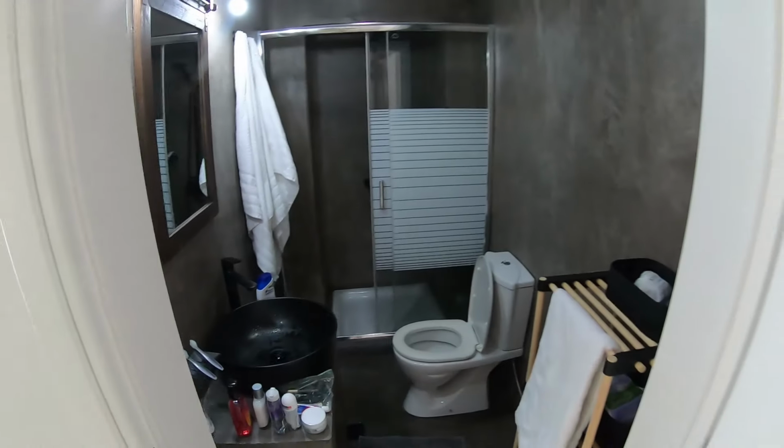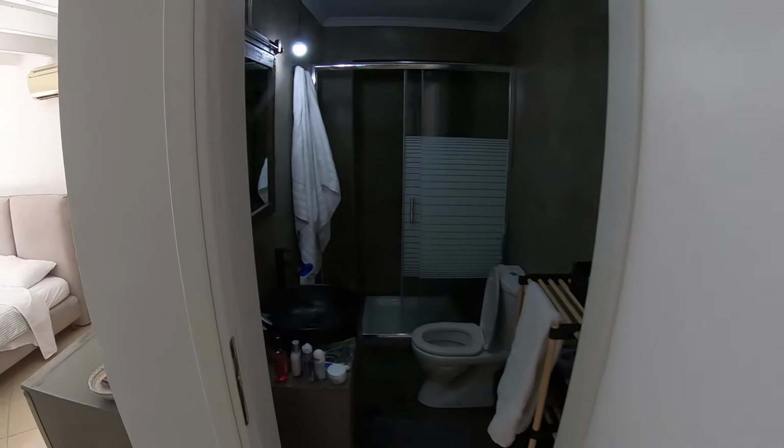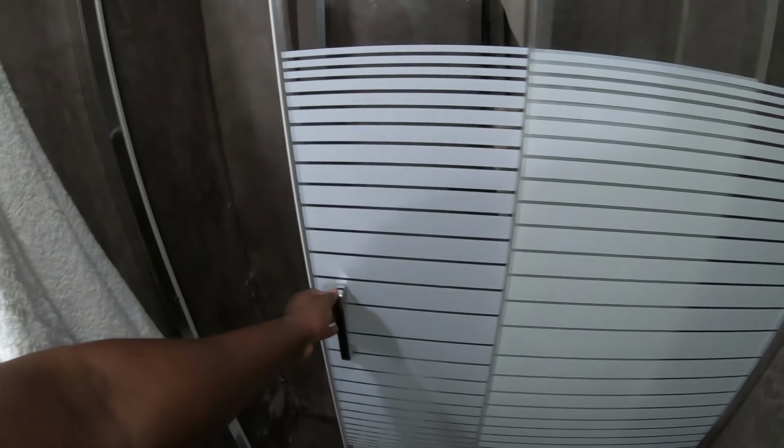We're really impressed with this bathroom because, oh yeah, one other thing: this glass shower door, although it may seem small where you're from, where I'm from as well, but here in Europe they don't really have that, so to have that is really good, because they usually have just the half thing and then the water goes everywhere, so it's crazy.